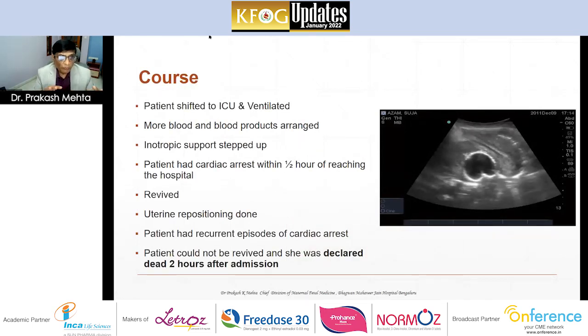Okay, now patient was shifted to ICU and ventilated. More blood and blood products are arranged. Inotropic support was stepped up from 1, we went on to 2. Patient had cardiac arrest within half an hour of reaching the hospital. She was revived. I tried mechanical repositioning and wanted to post her for a hysterectomy because that was the only thing that was left at that particular stage. But before that, the patient had recurrent episodes of cardiac arrest and patient could not be revived and she was declared dead 2 hours after admission. Next slide, please.